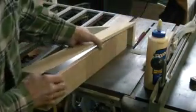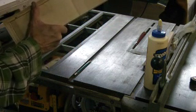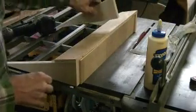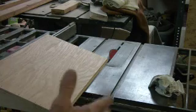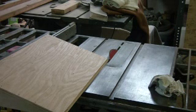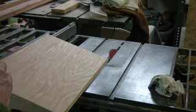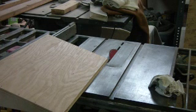Now I get this set in. When I get this set in, glue it, nail it. Then I'll get the center one in. Then I'll finish getting the second one on. One good thing about the extensions on either side, I have a wide area. I can transfer my fence to one side or the other. So I'm putting it on the left side.